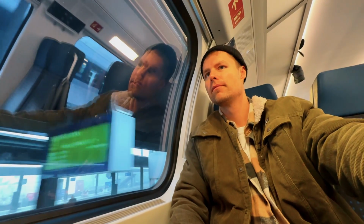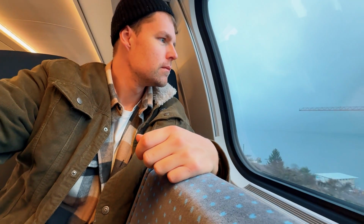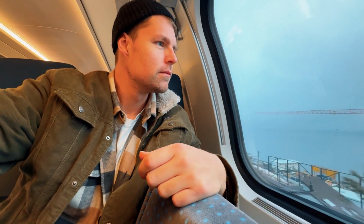I usually like to sit on the upper deck to get a better view of the surroundings. The morning is foggy though, so the beautiful scenery is still hidden. I hope that will change later as I'm going through some impressive mountain landscapes.